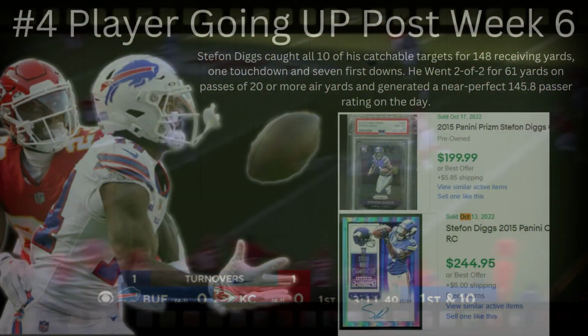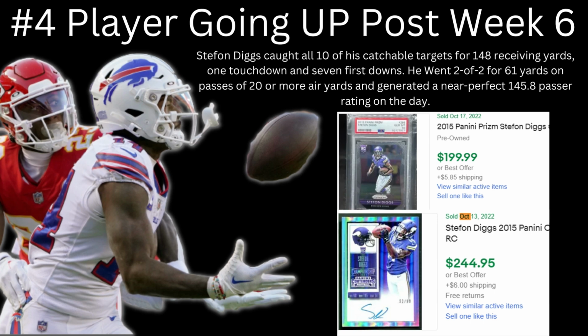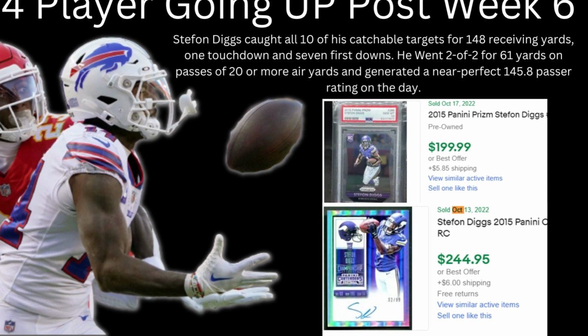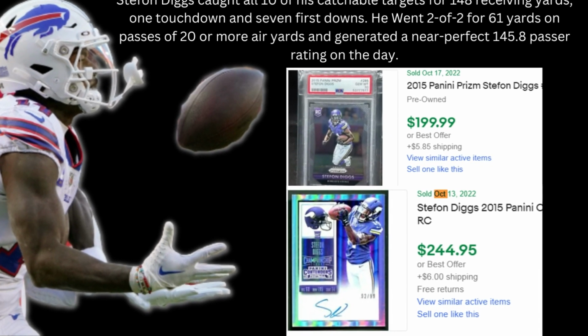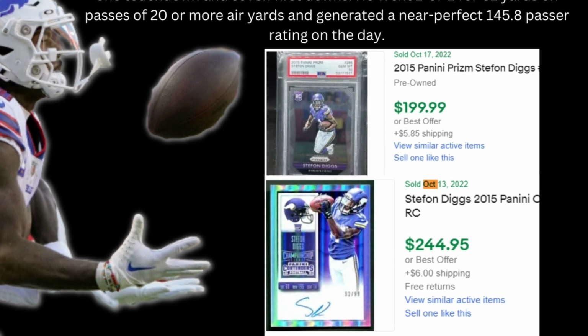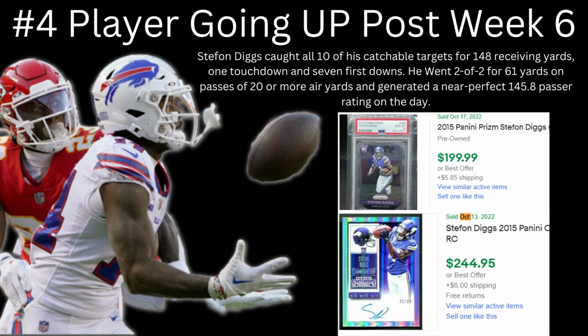You can see his Prism PSA 10 had a new high, buy it now sold today, Monday, October 17th of $200. And then also a Championship Ticket rookie auto numbered out of 99, mind you, for $250. Both rookie cards, both in his Vikings uniform. I'm also seeing a lot of sold data of Stefon Diggs and veteran cards that are pretty rare from 2021, 2022.